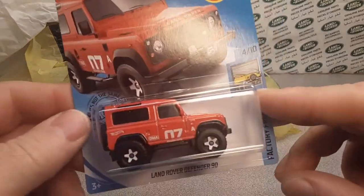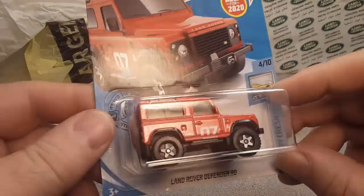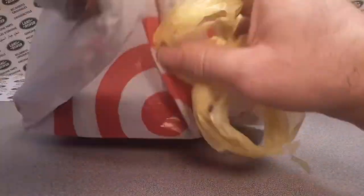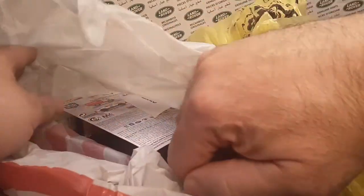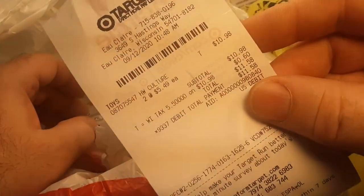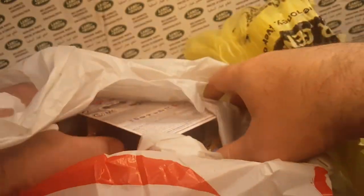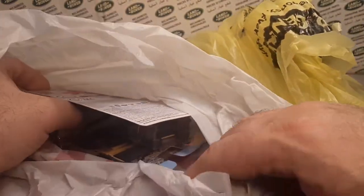I got this one at a Walmart, so these are coming out. Let me show you what I did get at Target. There's the big old Target bag. We're just going to go through. I don't think any of this stuff is really going to be all that. What did they charge me, Target? I don't know. Two of them, $5.49 apiece. I found some of these, so that was kind of cool.